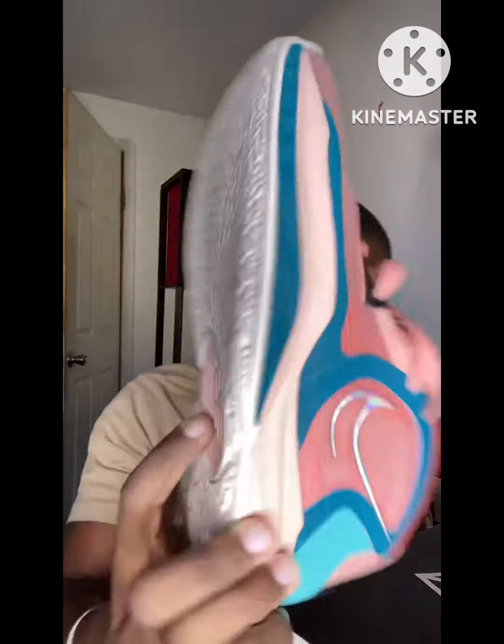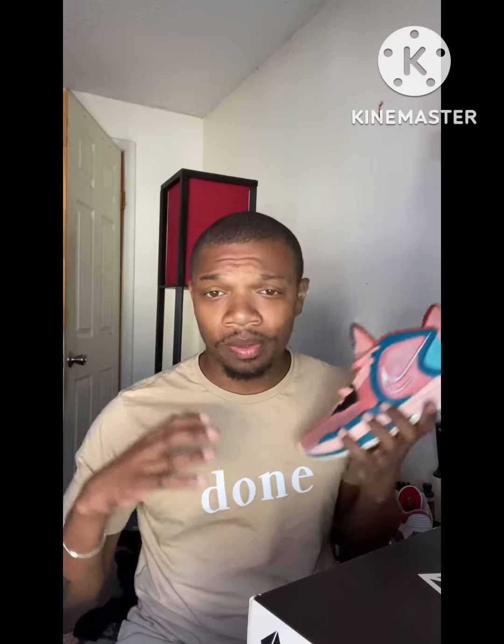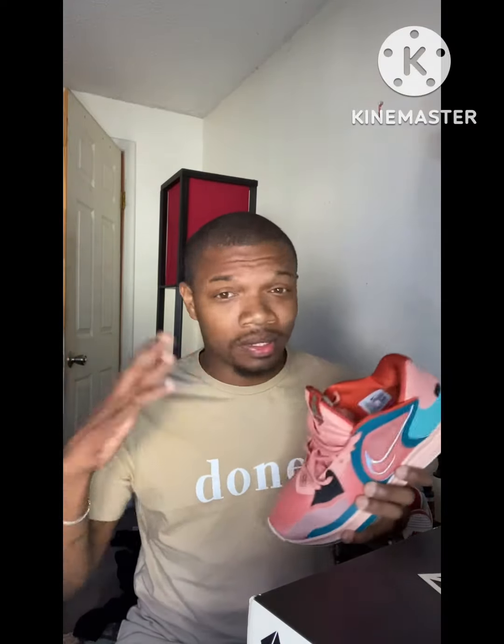And then you got the bottom that has that crazy traction that Kyrie is all about and what makes this sneaker line so iconic. And you have the logo right there. If y'all don't know, if y'all living under a rock, I suggest that y'all lift that boulder up and see what's going on in the outside world.